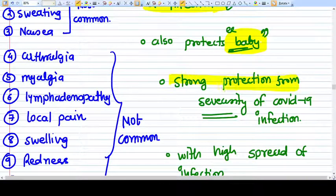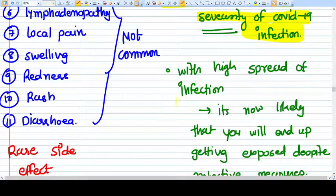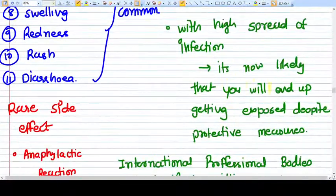It provides you strong protection from very severe COVID-19 infection or pneumonia due to COVID-19 infection. So even if you get COVID-19 or test positive, you will not get severe disease. And right now, with the high spread of infection, it's likely that you will end up getting exposed to the virus despite all protective measures.